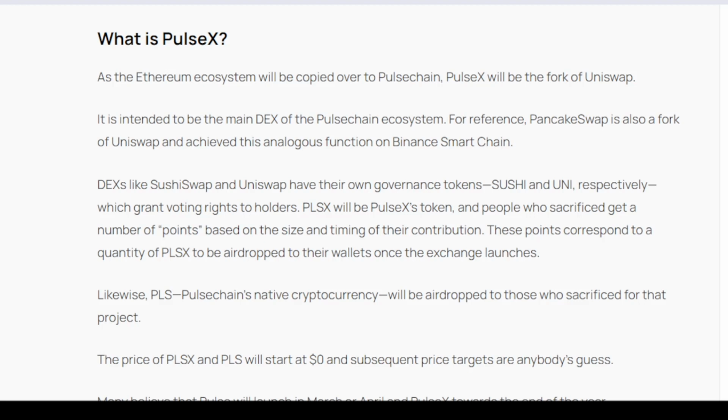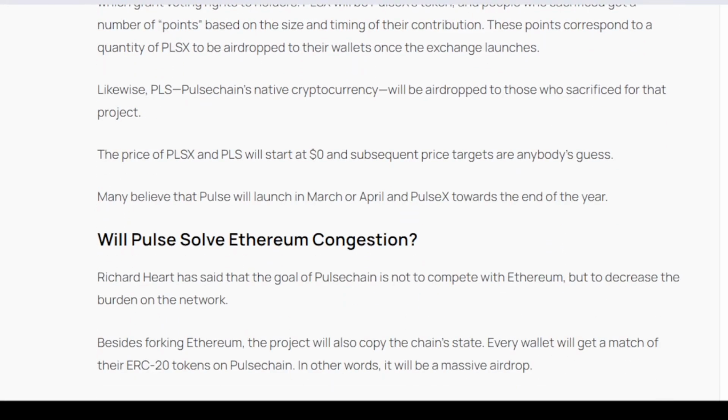So we have Pulsechain, right? We have a brand new blockchain. Not only that, you guys, it is a fork of Ethereum, and now we got PulseX, which is technically a fork of Uniswap, which is going to be the DEX whenever it comes to Pulse. So very important that we understand that. This is going to change a lot of things, in my own personal opinion.